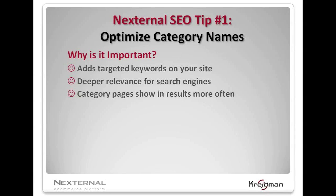What that does is provide deeper relevance for the search engines. So when you optimize your category names, you're really telling the search engine, hey, this is what it's about. Somebody might come onto your website, and let's say, I'm going to use the example of Nexternal's golf site. When somebody comes to the website, they know what a putter is, they know what a club is, but to the search engines, they may not be able to provide as much relevance for that. So what we want to do is use very specific keywords, saying, okay, maybe this is a golf club section or a golf putter section. And so that's really important to add those.